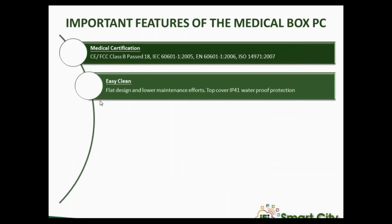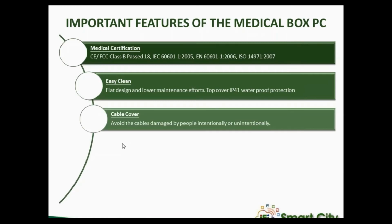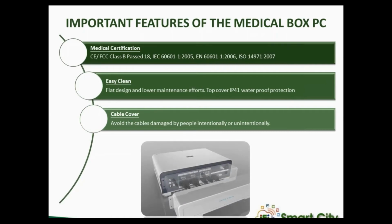Our HTB medical box PC has some other important features in addition to obtaining medical certification. The top cover can support IP41 waterproof protection in order to avoid any accidental shutdown caused by water damage that could indirectly affect patients. We also designed a cable cover in order to avoid cable damage caused by people intentionally or unintentionally.